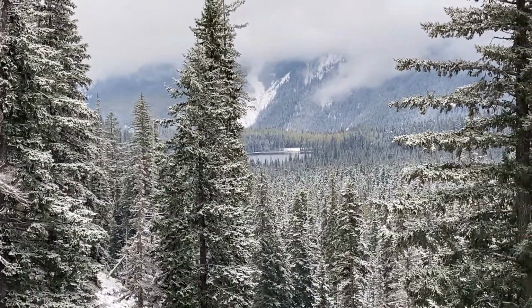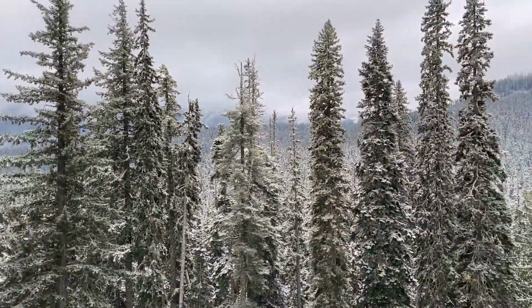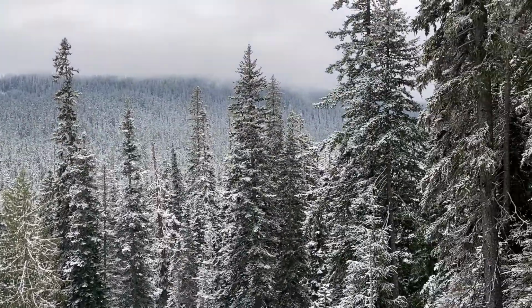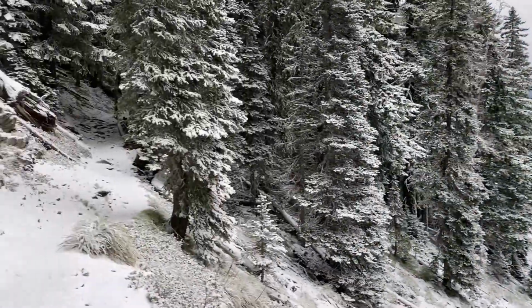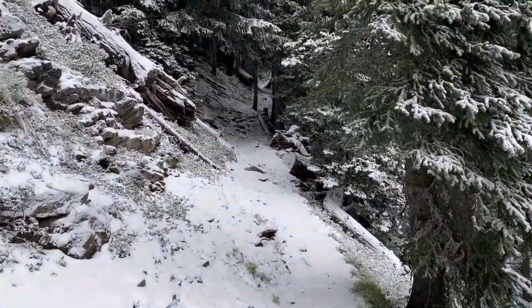And there's the view out towards Dog Lake. We're probably about a third of the way up. The first of what may be two major climbs on this hike. There'll only be two major climbs if I decide to do the loop hike. If I don't do the loop hike, then this was it.